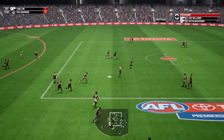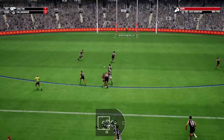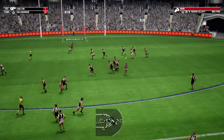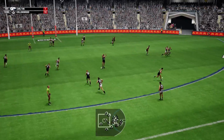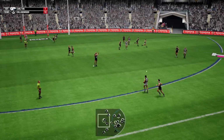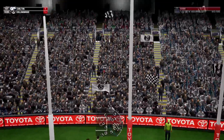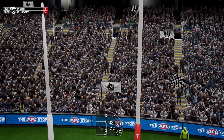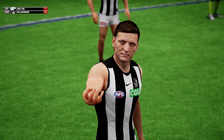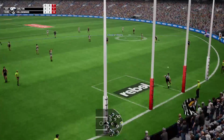Howe wins the foot race. Gets it away. Quickly onto the boot. A chance to put one through here for Collingwood. Goes with the kick. Hoskinelli over the top. 45 metres out. About to take the kick. Side angle. Goes for the goals. Unable to put that one through. Collingwood with the ascendancy over Carlton, leading 14-1.